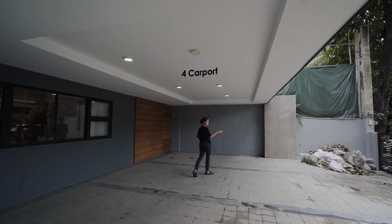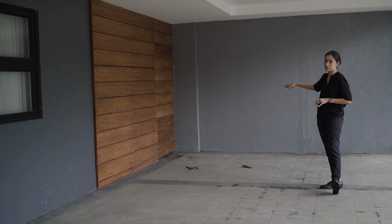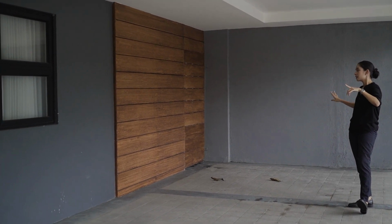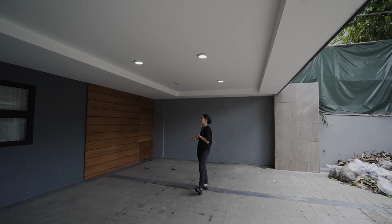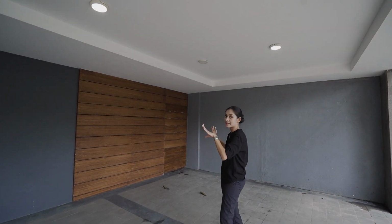These are manual gates, of course. And then over here by the end, you have another gate that will lead to the side of the house. And if you'll notice, both gates on either side are somewhat camouflaged. I mean, you know that there's a gate there, but at first glance, it's just wood slats. It's nice.